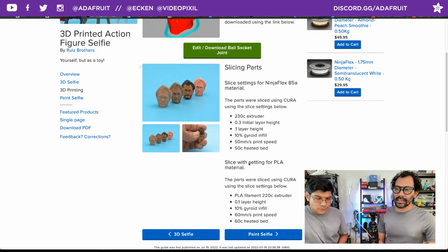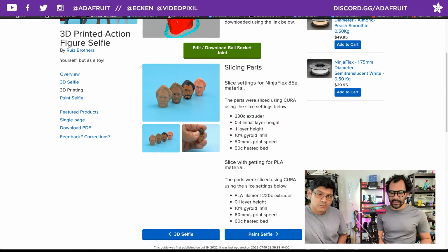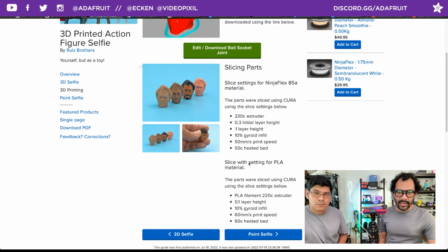If you're using PLA, you can still use the regular settings, just 100 microns to get that detail in there. And we already showed what that looks like. All the regular settings for that. You shouldn't need to use supports if you're able to chop off the head right at the neck, like we were saying. But if you do need it for whatever reason, like your hair or something, I can add supports in there.